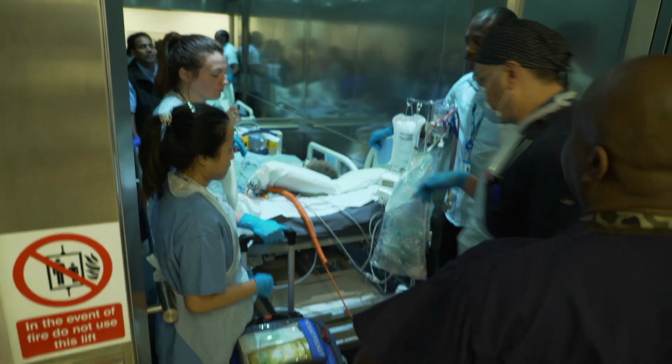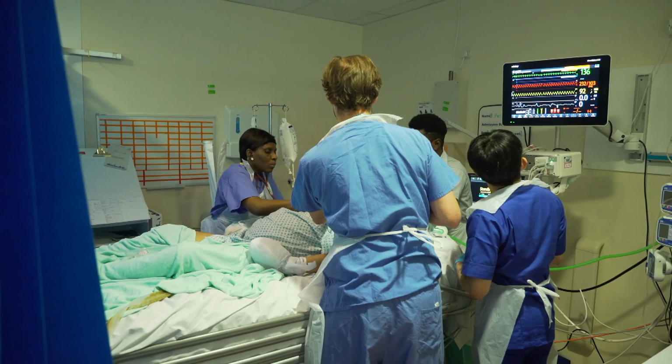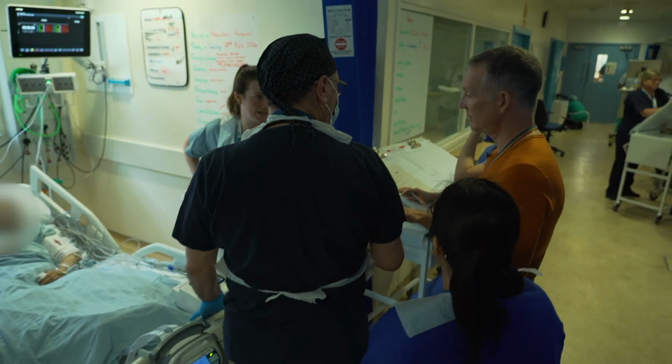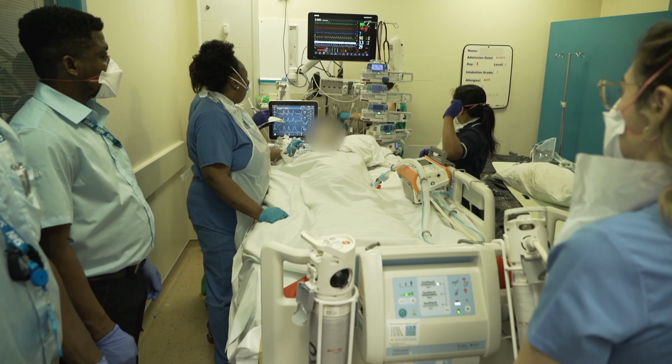Long corridors, small lifts, cramped wards and 14 critically ill patients. The challenge: to move them all safely from an ageing intensive care unit to a brand new purpose-built one at the other side of the hospital.